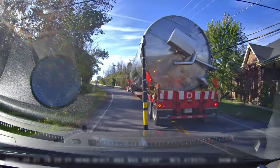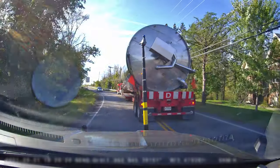Now here you can see that if we had steerable axles, we'd be able to maintain our lane and not impact oncoming traffic.